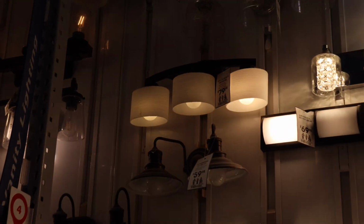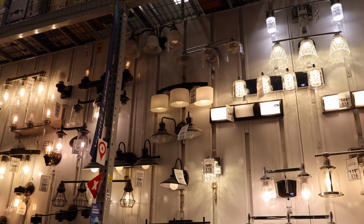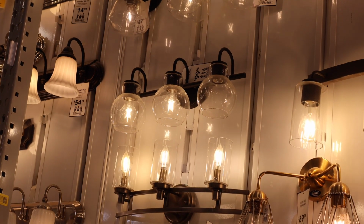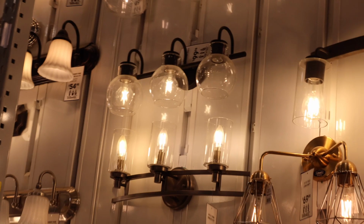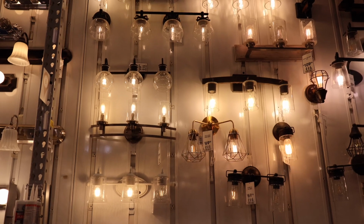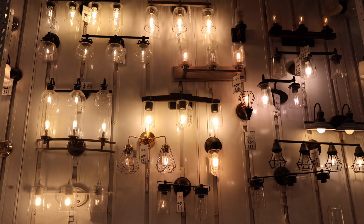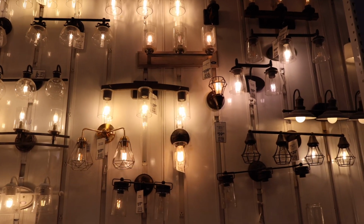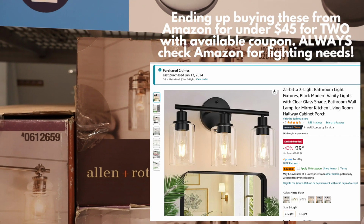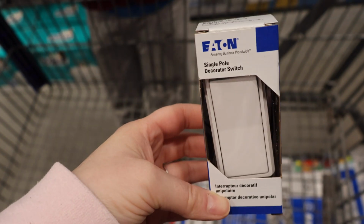I think the only one that I kind of like is that one right there, but I think that's too much for our space. It's too big. I do kind of like that one that has the rounder glass. That's one that feels small enough that it wouldn't be too overwhelming above each of our vanities. But $100, I really think that I can find something I like, probably better, on Amazon and for less. I do actually like this too. It's not matte black like the other hardware. Still $100 too. The additional switch we need has been acquired.